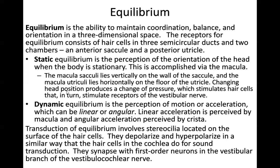If we change our head position, like we turn our head to the side, it produces a change of pressure, stimulating those hair cells that in turn stimulate receptors of our vestibular nerves. I'll show you all this stuff on the next page in just a second. Dynamic equilibrium is the perception of motion or acceleration, which can be linear, angular, so like straight ahead or like spinning, which linear acceleration is perceived by the macula, angular is perceived by the crista.